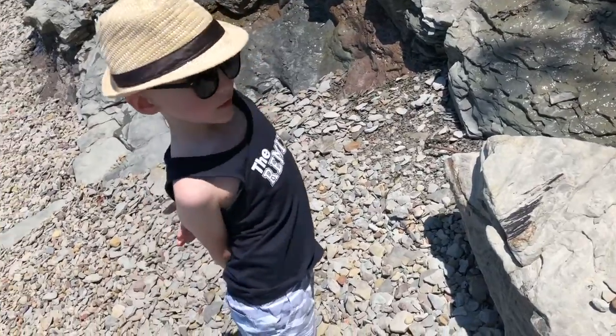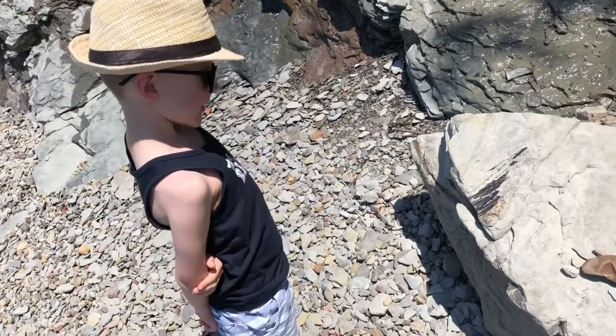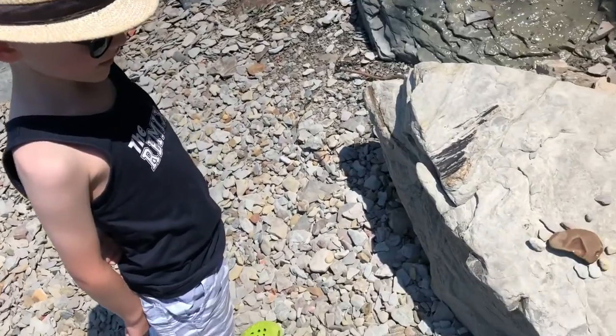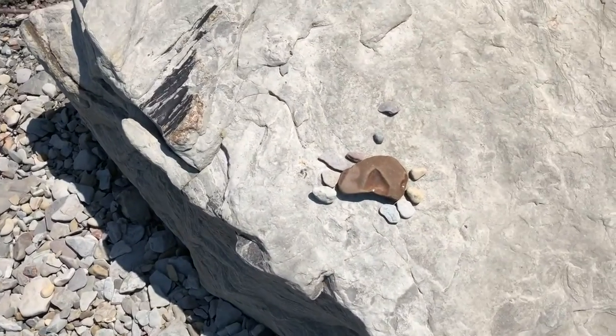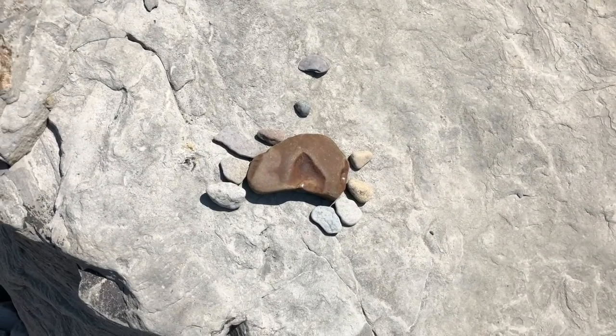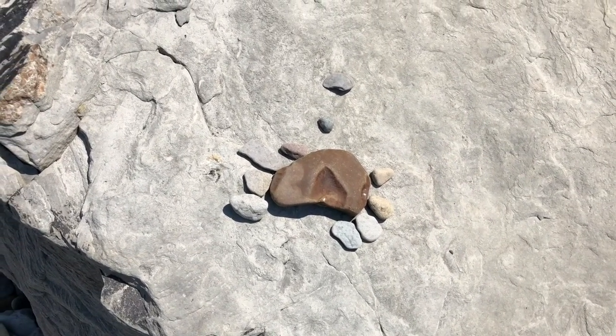Yeah, as much fun as hunting fossils is down at the Joggins Fossil Cliffs, you have to remember to take pictures, not fossils, right? You can't take fossils home, especially if you're us. That is a jellyfish you made out of rocks. I'm about to take a picture. Okay.